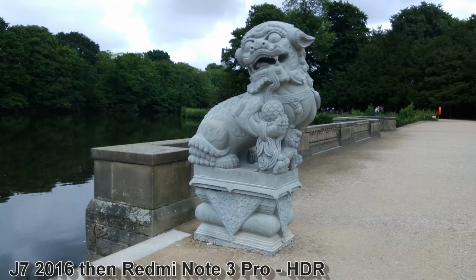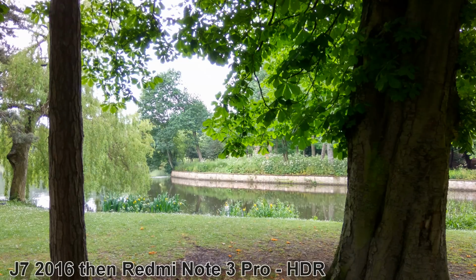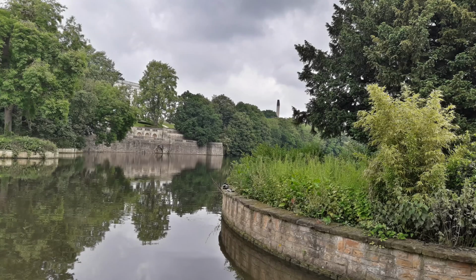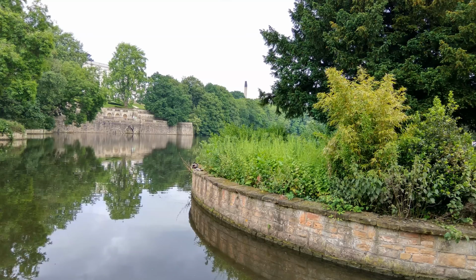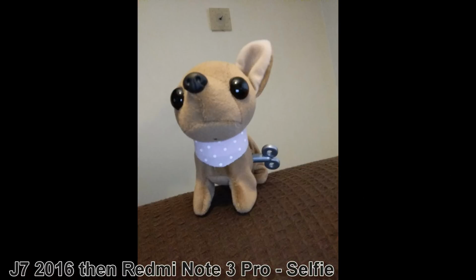I think the HDR is also more effective on the J7. You can see this, for example, the tree is much more visible with the J7 when doing this HDR shot. You can just check out some video footage as well, just to see what I was talking about.